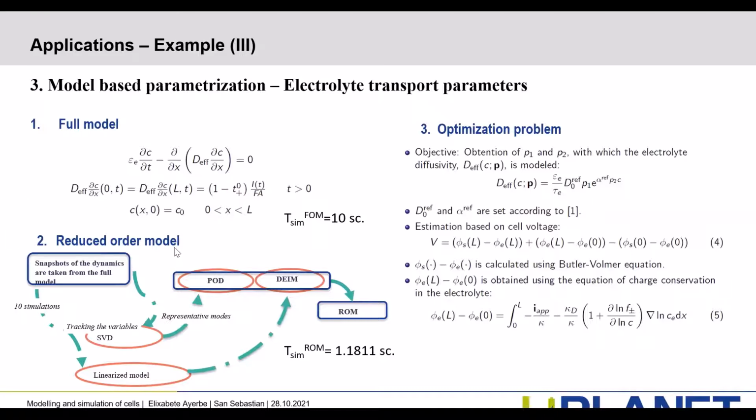So what we have done is to build these reduced order models. We apply this methodology in the way that we generate a certain number of simulations, what is called snapshots. It's not a huge number of simulations, around 10 or something like this. Then we apply the singular value decomposition and identify the modes. Having the modes, we can apply the POD, the proper orthogonal decomposition. And as we have certain non-linearity in the equations, we need to linearize the model, and for that we use the DEIM. Having this, we build these reduced order models, which are much more efficient than the full model.